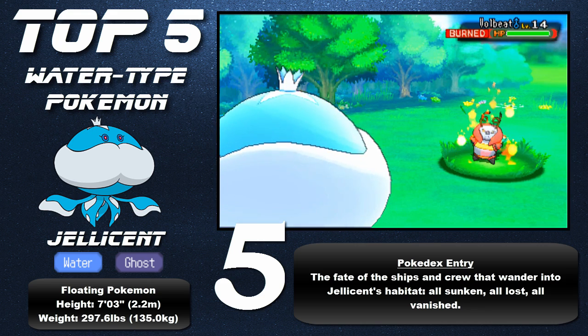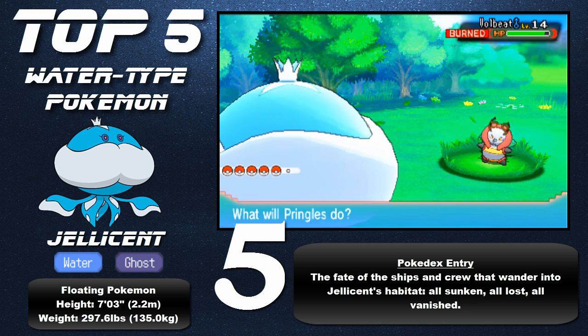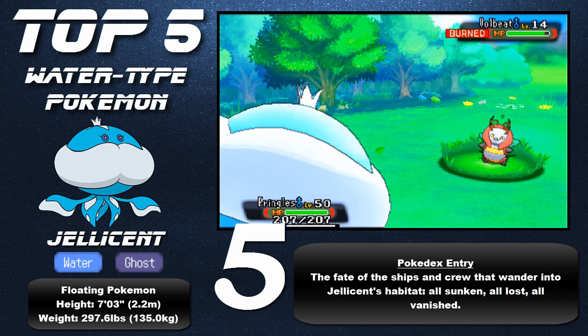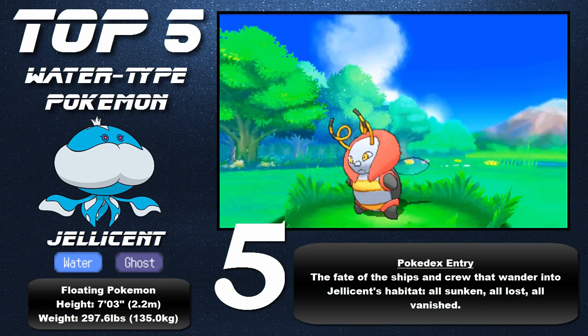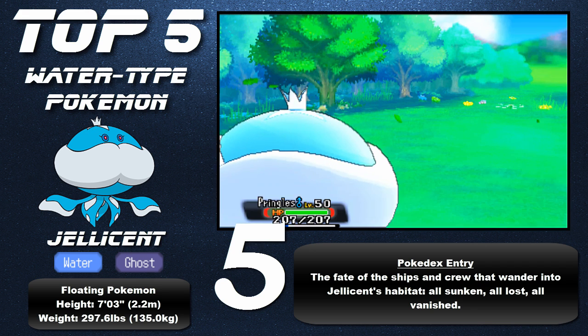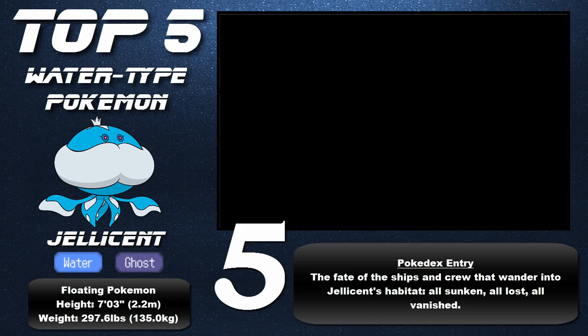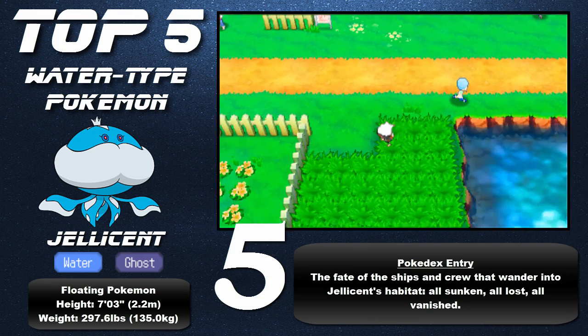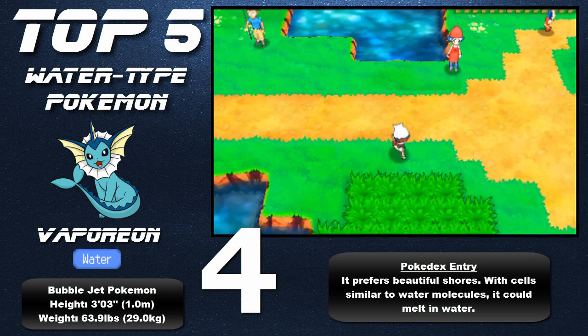A couple of things that give Jellicent a spooky feel though: that weight at just about 300 pounds and its Pokedex entry referencing how it sinks ships at sea and the crew just vanishes. That's pretty darn creepy. There's also those perfectly creepy glowing red eyes, which are a nice touch to an already great design. Also, mustache.